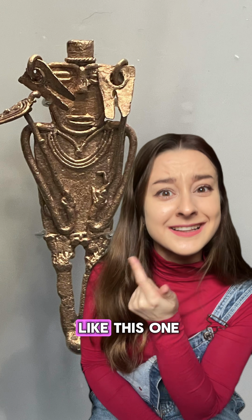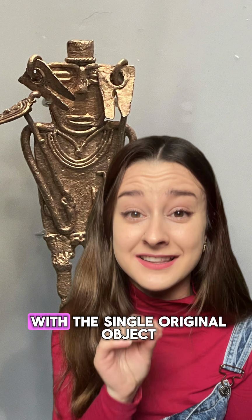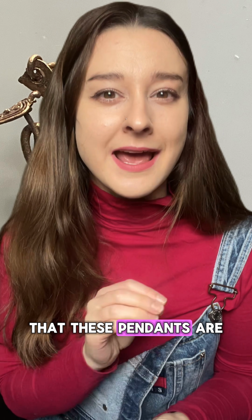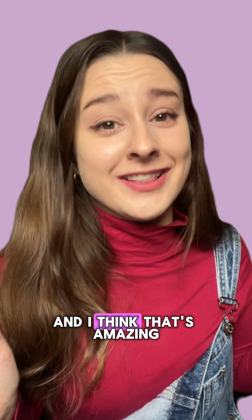Some of the tunjos like this one even have their own jewellery. This is also cast with the single original object, but in such a careful way that these pendants are able to remain swinging freely even after the metal has cooled. And I think that's amazing.